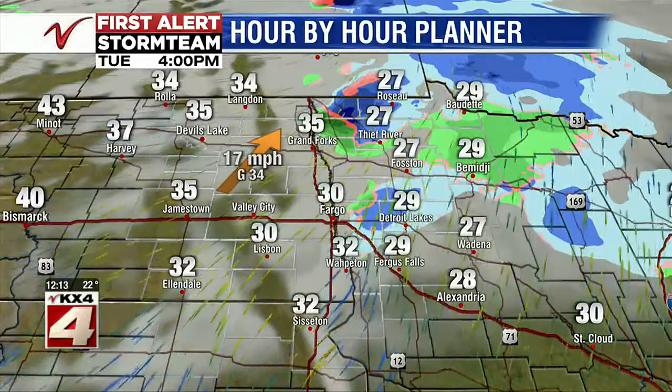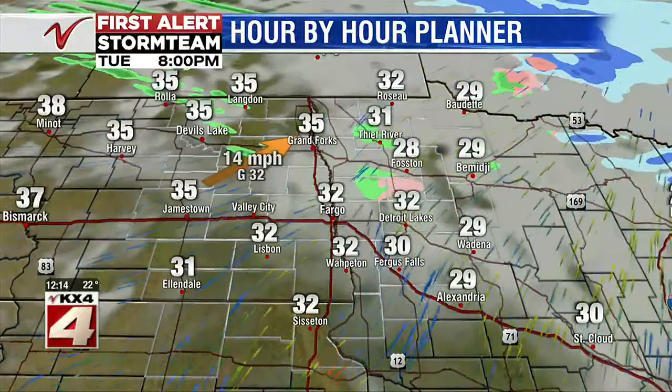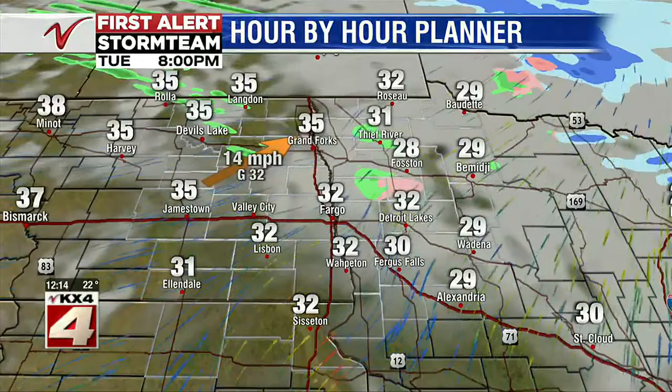And of course, we'll continue to keep you updated. The wind's going to be strong. We're looking at those gusts above 30 miles per hour too. So just another one of those raw days.